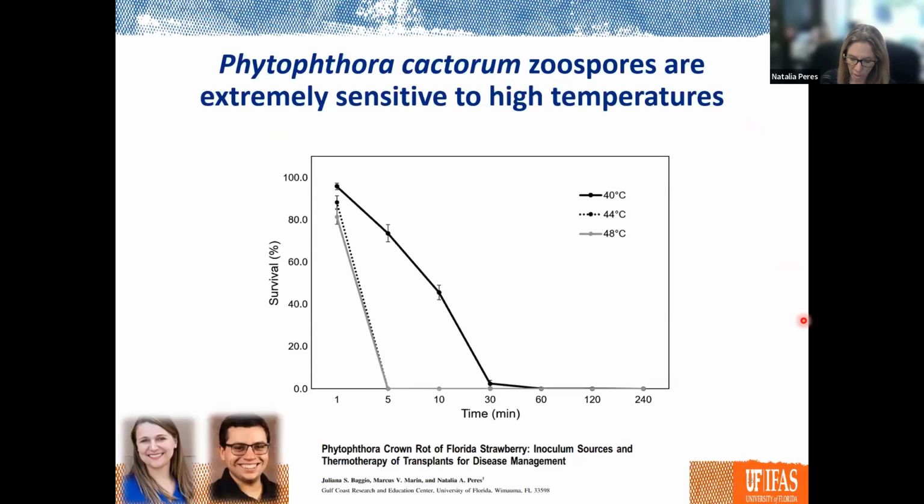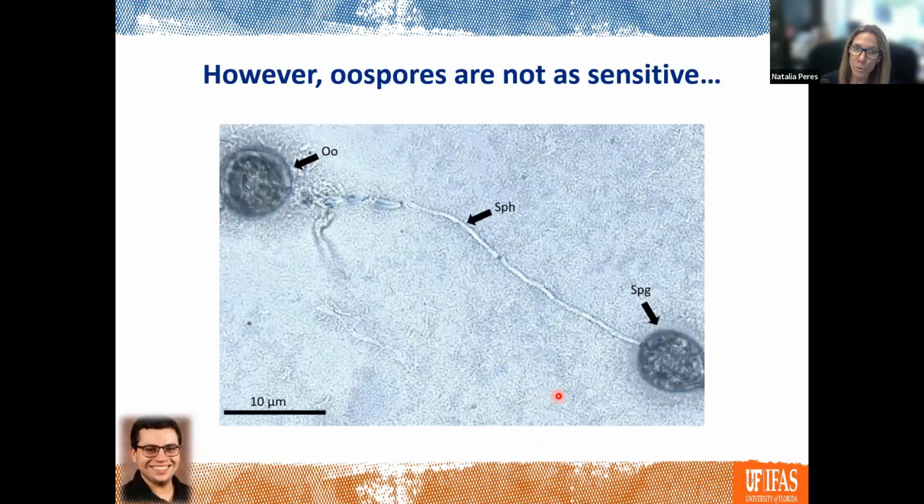Starting with Phytophthora, we wanted to see what the protocol that we developed would do with Phytophthora cactorum. What we found is that Phytophthora cactorum zoospores are highly sensitive to those temperatures. In vitro, it only took 5 minutes to kill 100% of the Phytophthora zoospores. So it really didn't take much. Marcus and Juliana were the students working on that project at the time. However, Phytophthora produces different structures, as plant pathologists in the audience will know, and oospores tend to be more resistant to external conditions.